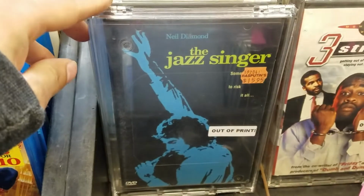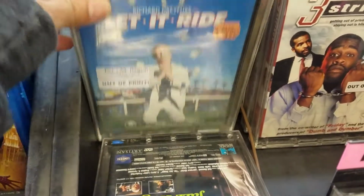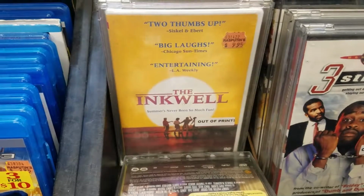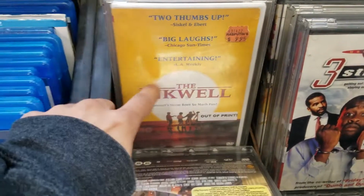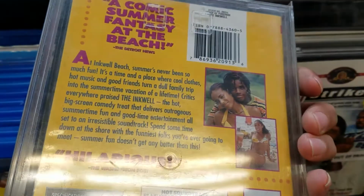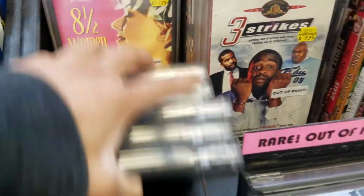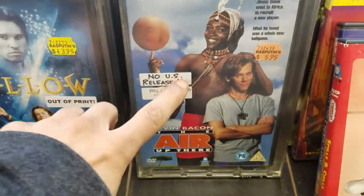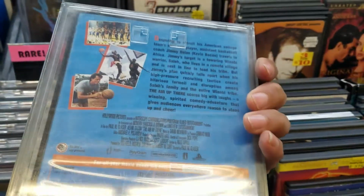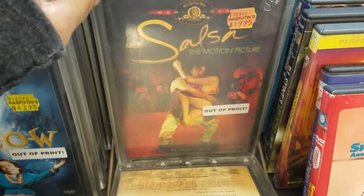That one. Let It Ride. Oh, only. See, it's made by a different company. My voice is out. Inkwell. I have that. That's one of the Tate dude from Menace to Society. Let's see. See, they have it, but it's not a US one. Different region one. I don't have an all region player. I don't know what that is.